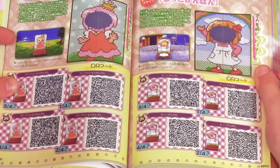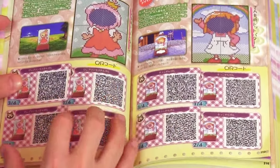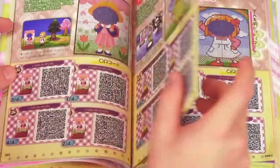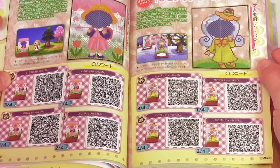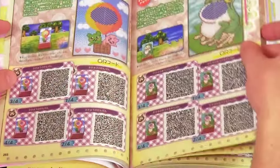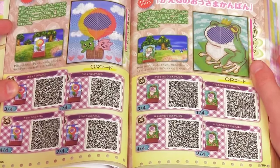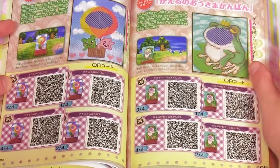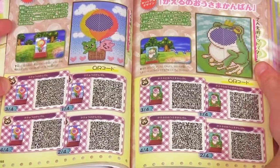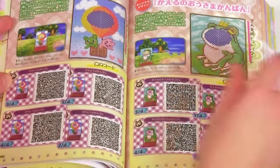So now we have some photo op displays. Girls. I think these are mascots or something to this book series. I could be wrong. Some more girls. Aw, yes. So these are two that I would definitely put up in my town. They could be considered boyish. The frog. And then the hot air balloon. Your face would be the hot air balloon.